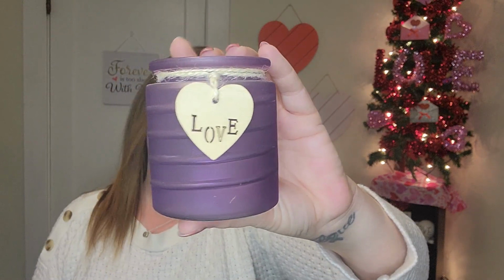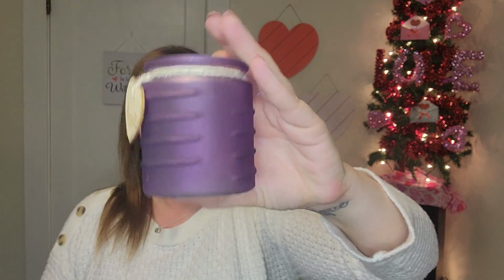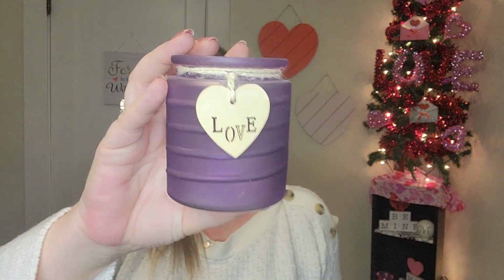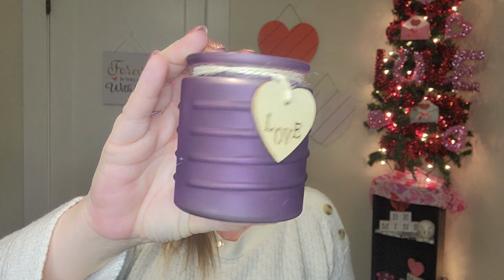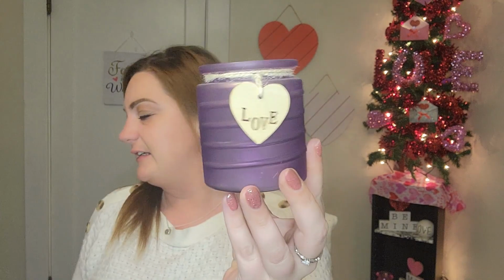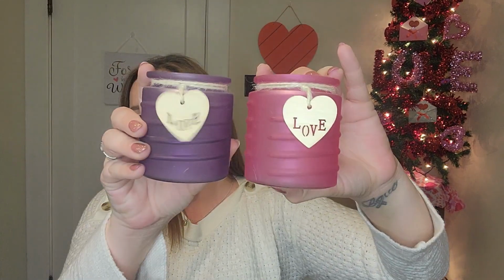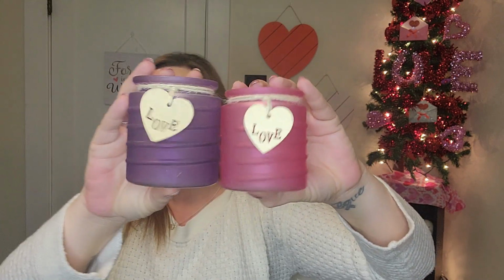I also got some candle holders. Now, I bought these last year, and I bought them again this year. Last year, I did give them away as gifts along with other things for Valentine's Day, but I love the purple. The purple is so stunning. You have a little wooden piece here with the word love cut out and then just held together there with a nice piece of rope. So I did get it in the purple, and I also got it in this gorgeous, gorgeous pink. They are just too cute. I just want to add some flowers or something to these and just let them hang out. Like, I think they're so cute. So had to get those.